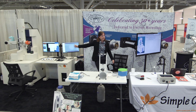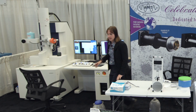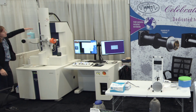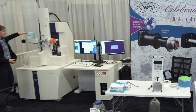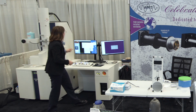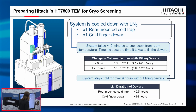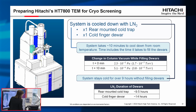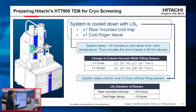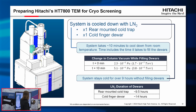But before I even put in the sample, we cooled down the TEM using one of our latest products. I'm going to take you over to the TEM, and you can see this arm sticking out here. This is our retractable cold finger that we just released, and we have a cold trap in the back. The system takes about 10 minutes to cool down. You can see these vacuum levels here, needed to achieve an ideal vacuum condition for a cryo sample without it freezing over or having any sort of contaminants.